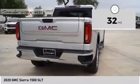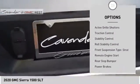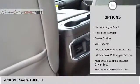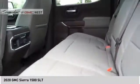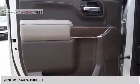Here are some of this vehicle's great options. Power windows with safety reverse, cargo bed light, LED, active grille shutters, traction control, stability control, roll stability control, front suspension type, strut, remote engine start, rear step bumper, power brakes.